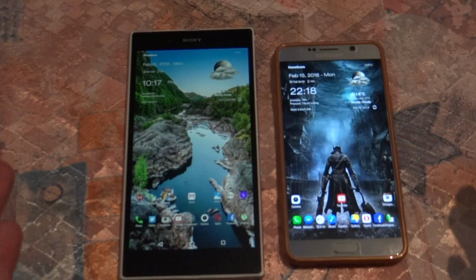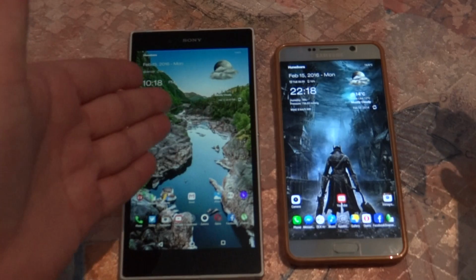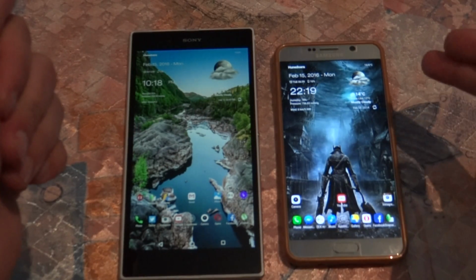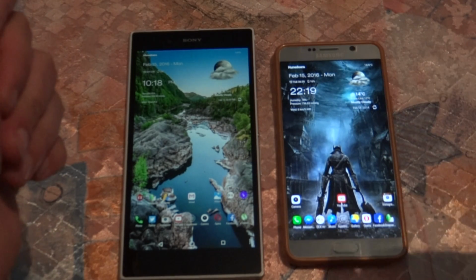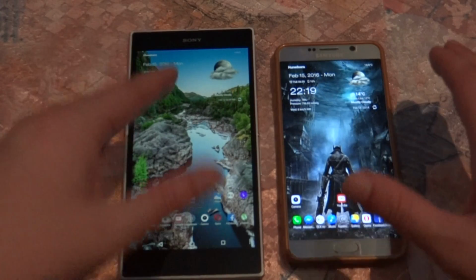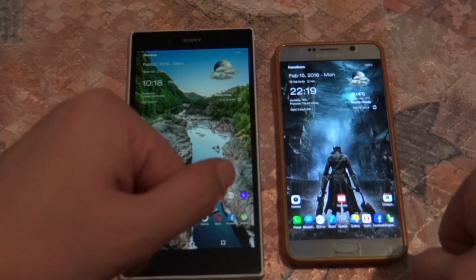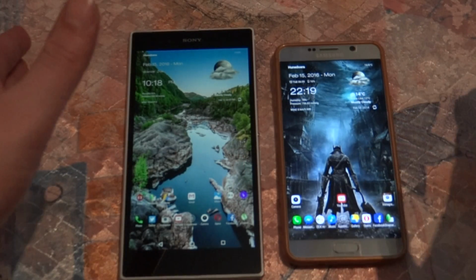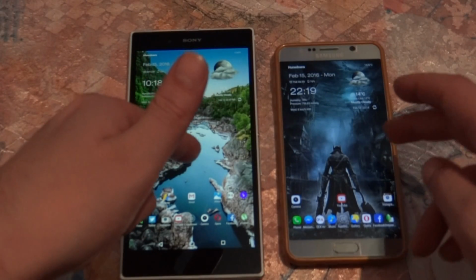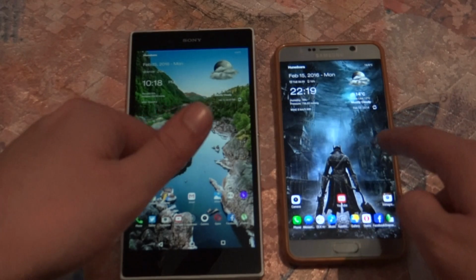There is no comparison in terms of screens. 6.4 inch Full HD Triluminos display, 5.7 inch Quad HD Super AMOLED display. So huge, somewhat huge. Batteries pretty much the same, 3050 mAh battery inside, 3000 mAh battery in this one.